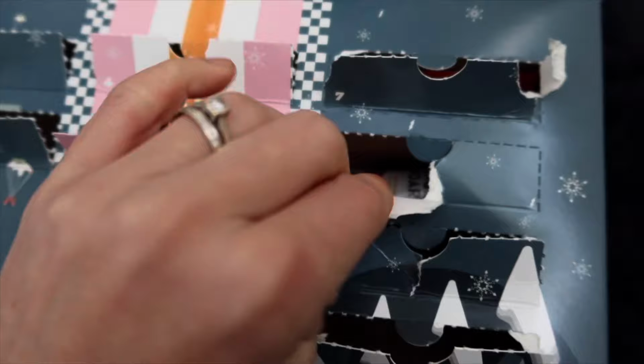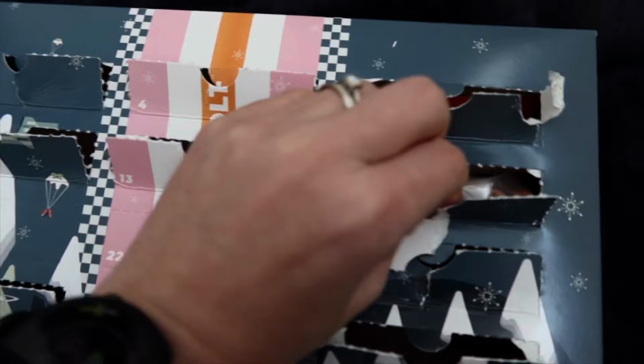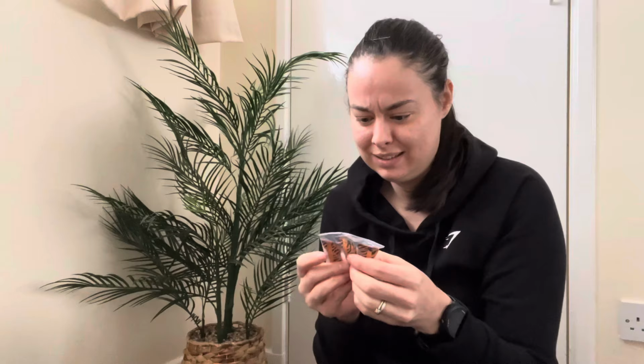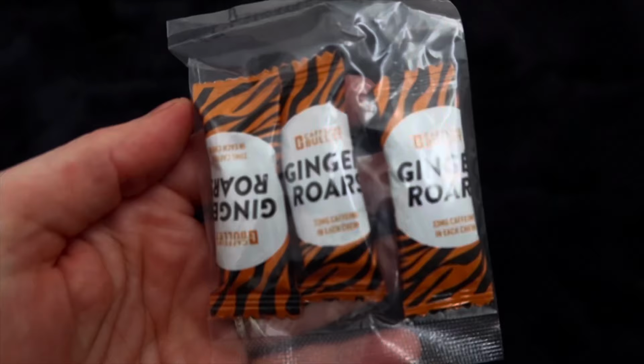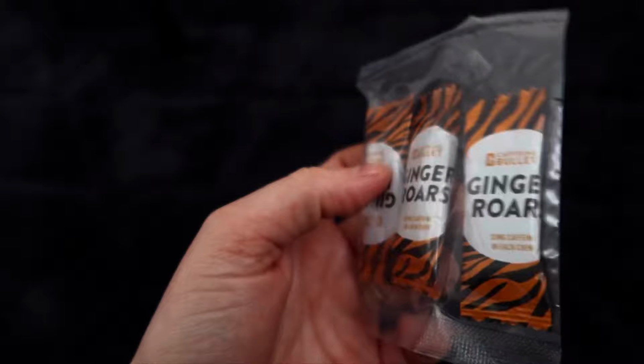I'm really bad at opening these doors. Ooh. What's this? What is this? Caffeine bullet ginger raw. 33 mg caffeine in one chew. Oh, okay. I love the packaging on these. A caffeine bullet. By the sounds of things, that's going to perk you up. Right, we've already opened number 17.